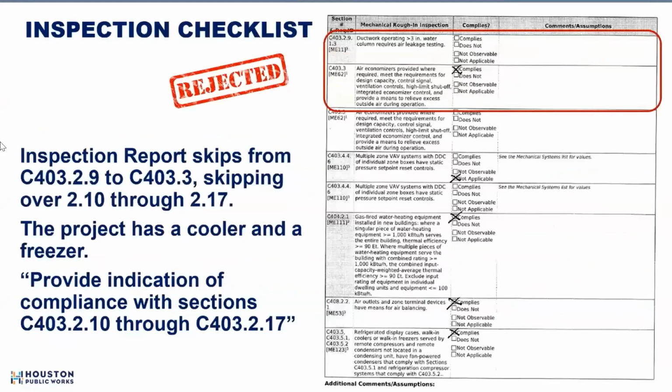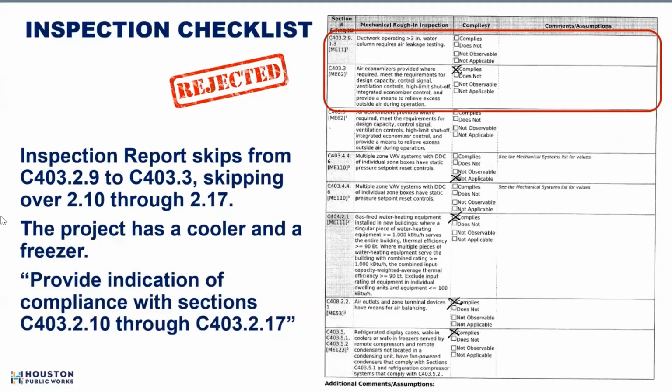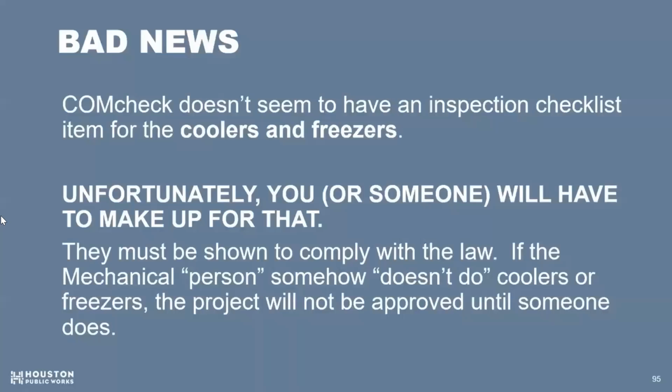Go to the inspection checklist for where they could have indicated something, and the engineer said it complies. Oh my gosh. Now, sadly, this is actually not there. So it was saying something else complies, the economizer, sorry. The inspection report actually skips those parts of the provisions, okay? So, bad news. Wow, COMcheck doesn't seem to have an inspection checklist item for the coolers and freezers.